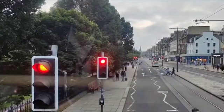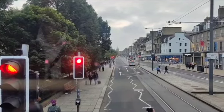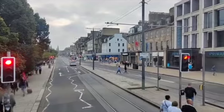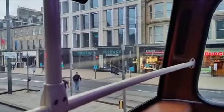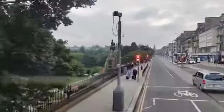This is Princes Street we're on just now, and that's named after King George's sons. It's not princess, it's princes. And then we also have Hanover Street and George Street, which is 25 foot wide, named after King George.